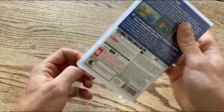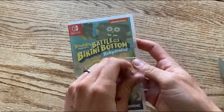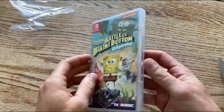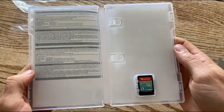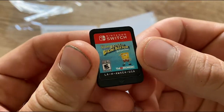I don't even have that much love for SpongeBob, even as a kid. I would watch it, sure, but not as much as other people, so I don't think I'll get all the hidden references and all the Easter eggs and stuff like that, but it should be a great time either way. This is what the game looks like inside, and here's the cartridge.